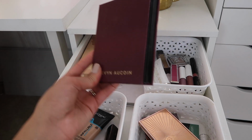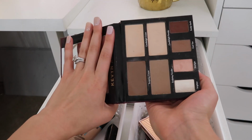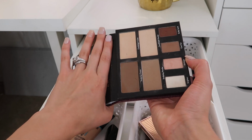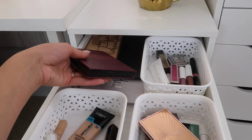And then the Sculpting palette by Kevyn Aucoin. This was one of my number one favorites this month. This is a gorgeous palette. I didn't really play with the eyeshadows, but the contour colors and the highlighters are absolutely stunning. So I definitely recommend that. That was in my favorites for this month.